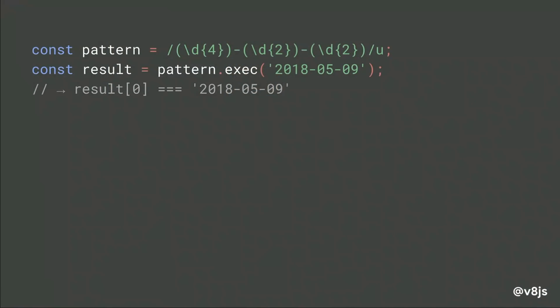Another new feature improves capture groups in regular expressions. Let's take a look at an example. This regular expression matches 4 digits followed by a hyphen, followed by 2 digits, followed by a hyphen, followed by another 2 digits. Each set of digits is wrapped in a parenthesis to create a capture group.